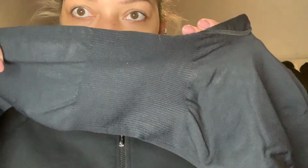So I got the same style in two different colours. I got the Sculpt Seamless. Yes, this is what I wanted. They brought them out in black, which, hallelujah. The Sculpt Seamless have this ribbed effect that will literally make your bum look insane. That's new, they attach the label like that now.